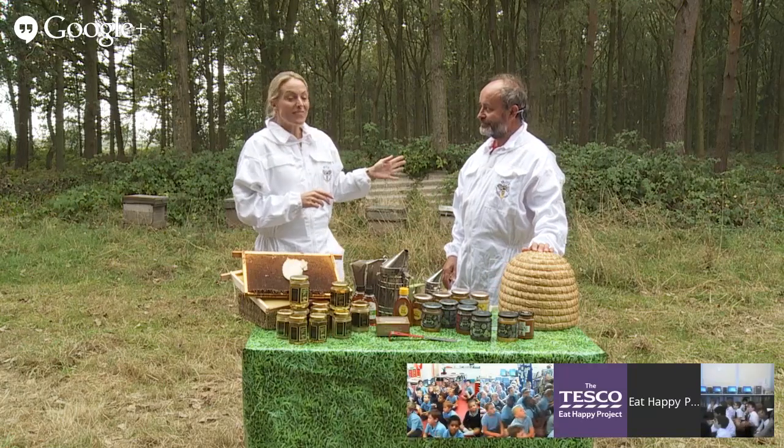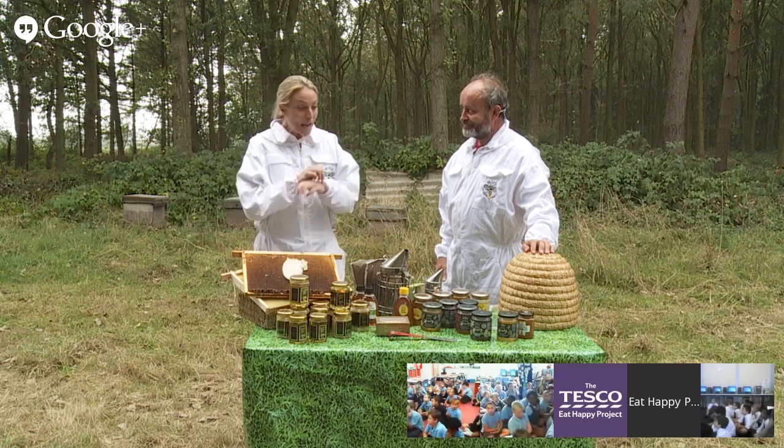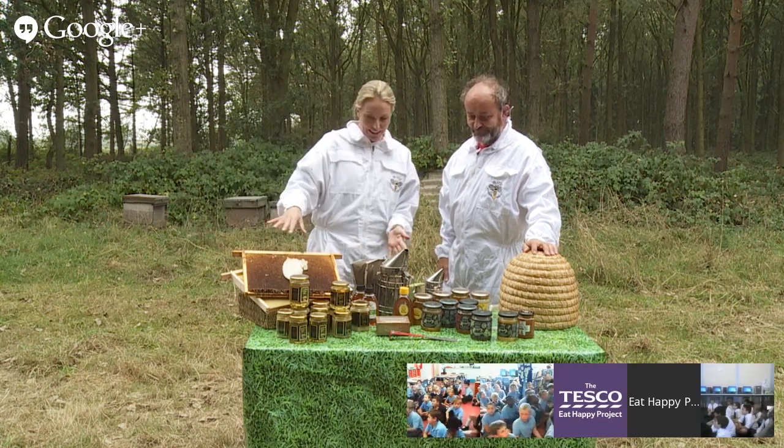Okay, so as you can see, we've moved a safe enough distance away from the hive. That was great though, Jed. That was absolutely fascinating. So good. Right, we have some honey in front of us and lots of lovely contraptions as well.